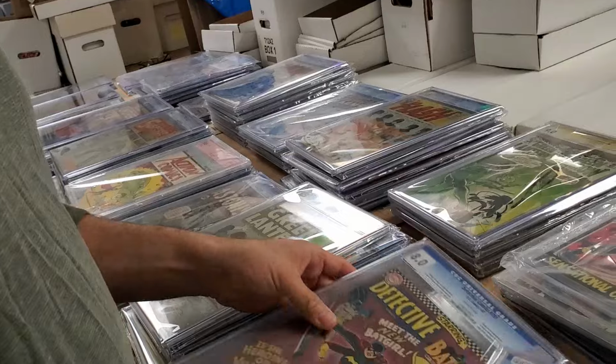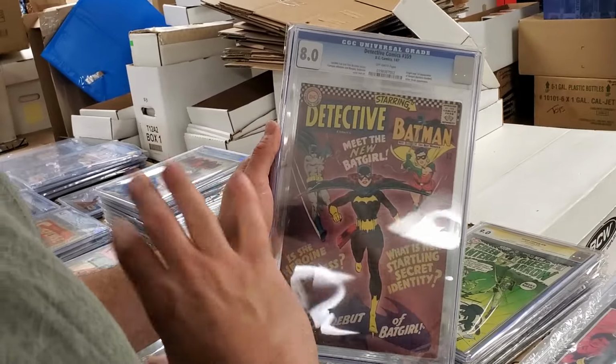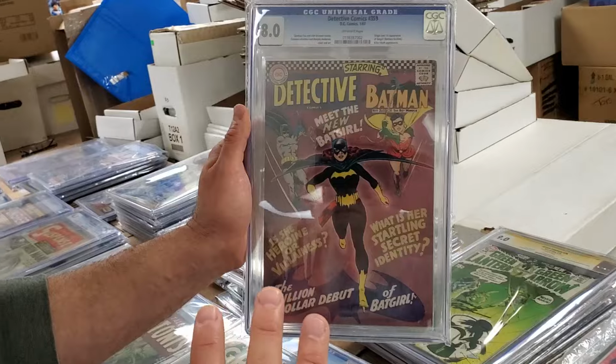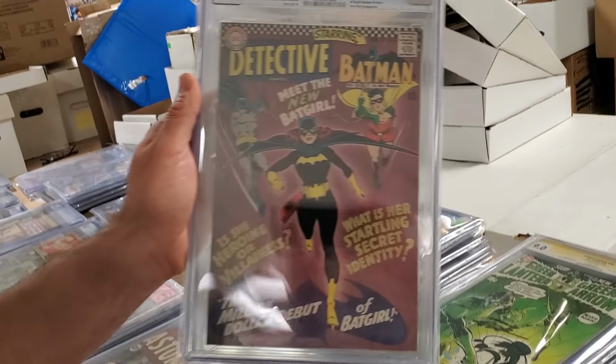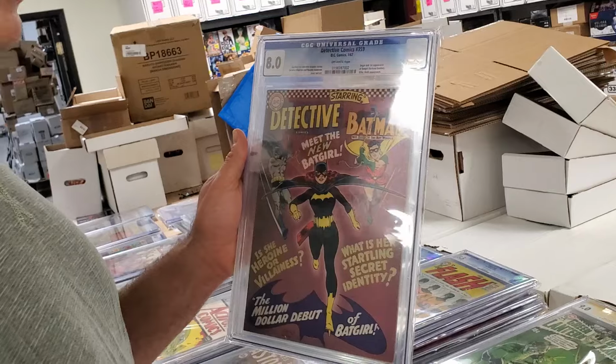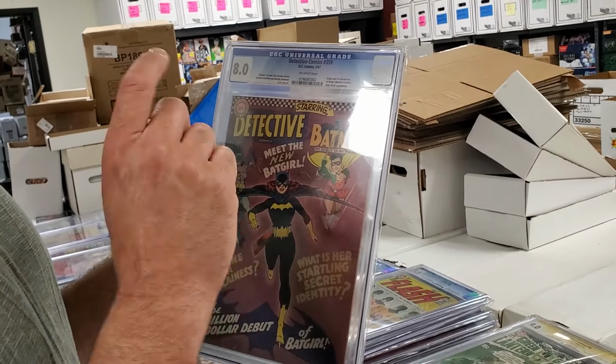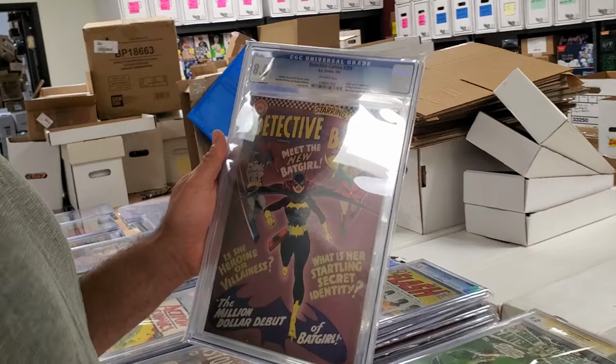Okay. Next, Detective 359, first Silver Age Batgirl, one of the iconic Silver Age Batman books. Barbara Gordon, right? Barbara Gordon, the daughter of Commissioner Gordon. Yes. And what makes this book huge is not the Barbara Gordon, it has a Killer Moth appearance. Okay.